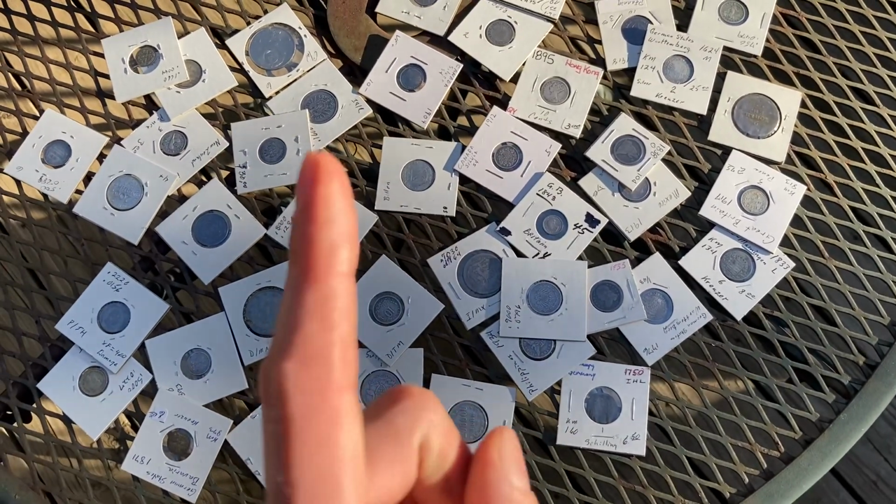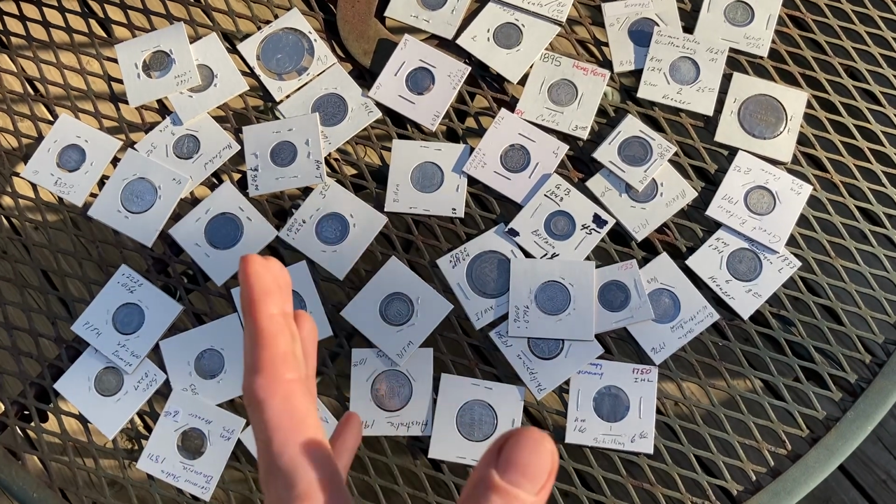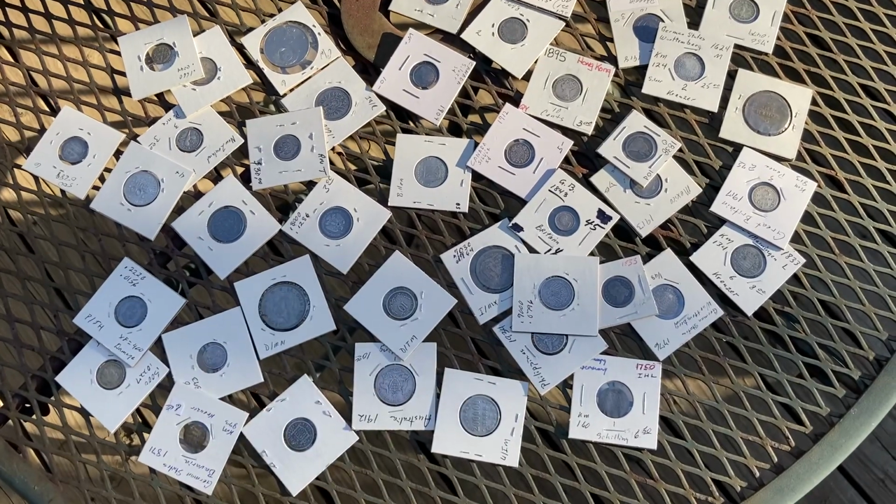I am going to buy two pretty cool coins and show you guys what you can purchase with just some of your metal detecting change. So with that said, let's get straight to metal detecting.